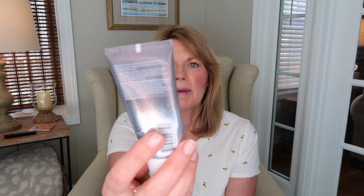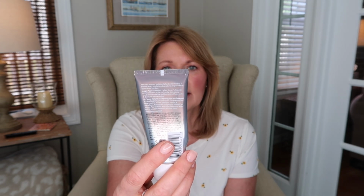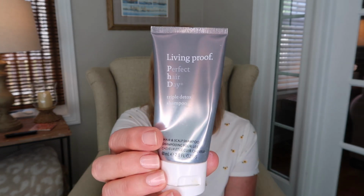I have finished up a Living Proof Perfect Hair Day Triple Detox Shampoo. This is a clarifying shampoo, and it's also supposed to be really good for hard water, which we have. I will say it does a good job of leaving your hair feeling very clean, but the experience in the shower, it doesn't really lather all that easily, and it feels kind of funny when you have to leave it on for a minute if you do have hard water buildup.